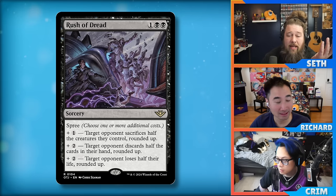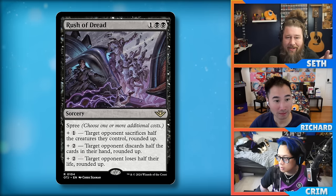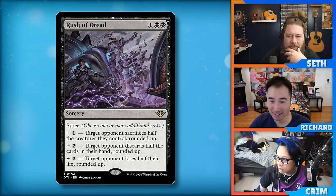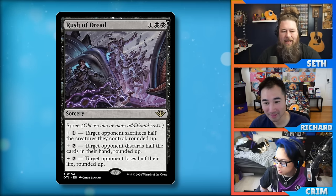That's true. And you also get the upside that maybe you're against control and they've got no creatures, so you can attack their hand, or maybe you want to lower their life total. So there is flexibility here. The modal part of it is huge. Yeah, the modal part's huge.